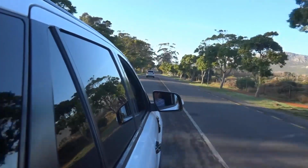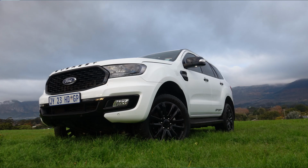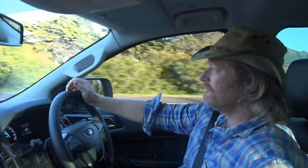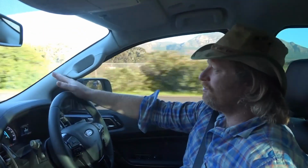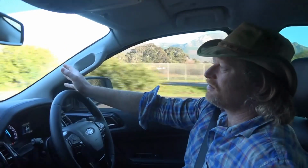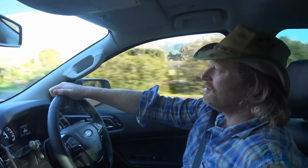In terms of looks, I think the Everest looks a lot cooler. It's got better lines, more flowing lines than the Fortuner, which is very kind of angular and kind of Germanic. I definitely prefer the look of this one. The reliability of the Fords is above average, but it's not class leading. So that's a tick for the Toyota.